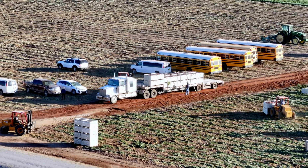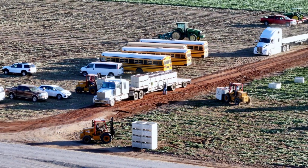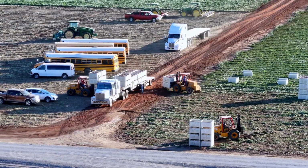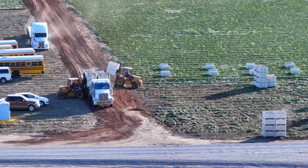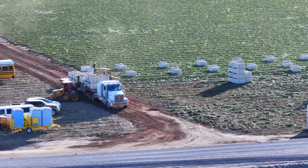Most of our crops are based on supply and demand. When there's no supply, the demand is higher and prices are reflected there. Another thing that we're seeing is that we're forced to import product because we cannot meet the demands of our customers with domestic grown onions because the yields are down.